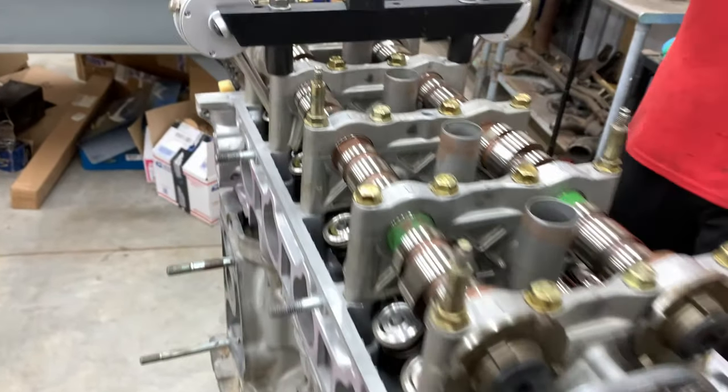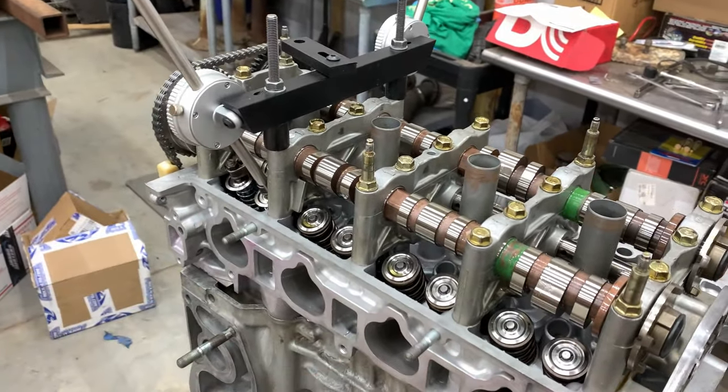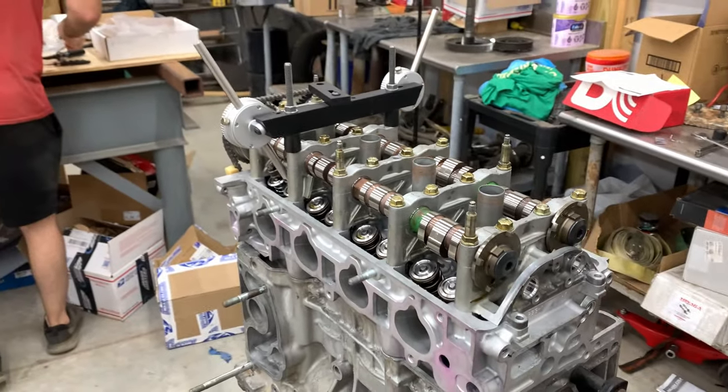This old girl's just about done. We gotta take all this apart, put all the rocker arms back on, and it'll go together for the final time. I'm so excited to get this thing on the dyno.